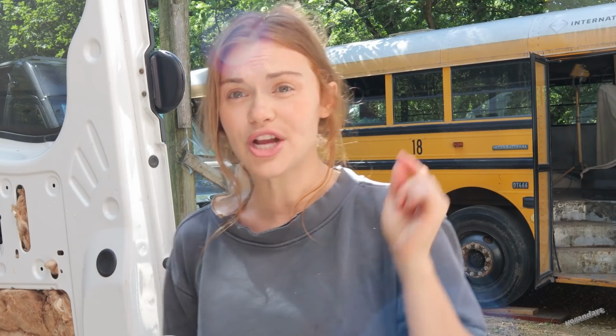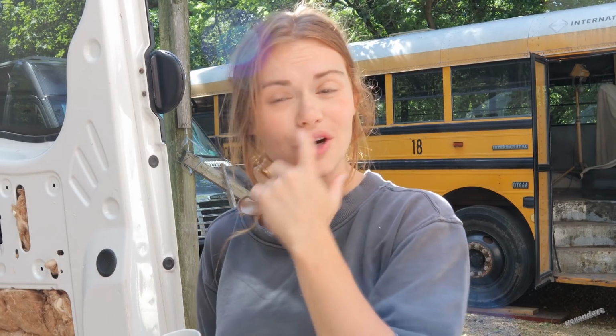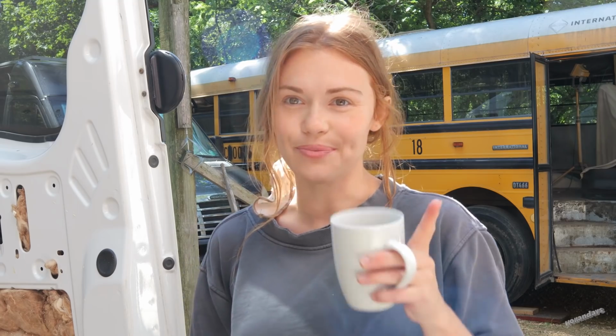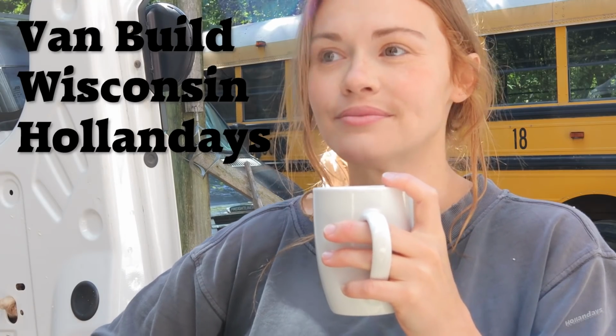So that's today. So we're supposedly going to be doing wood paneling this week. And anything in the cabinetry area will not get wood paneling, because wood paneling is 3/4 inch and the plywood that will go there instead is 1/2 inch against the wall. So every 1/4 inch counts. We also have a bed platform, I believe, going in today. So it's a big day in the van build. Van build Wisconsin Holland Days build series, is that a title?